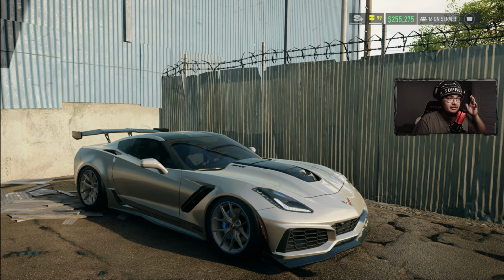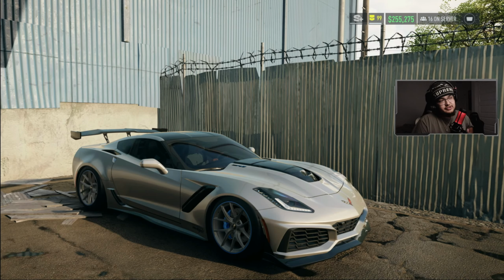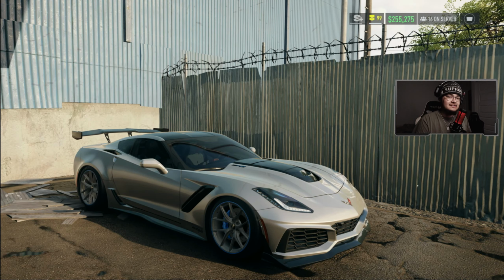But we're going to cruise around in this beautiful ZR1 that I have a build video for S class coming out soon for, and this thing is absolutely gorgeous and it sounds great. So we're just going to cruise around in this thing while I read this list off to you guys.